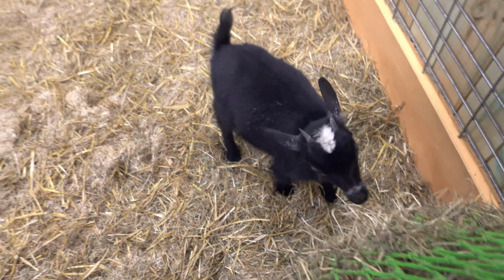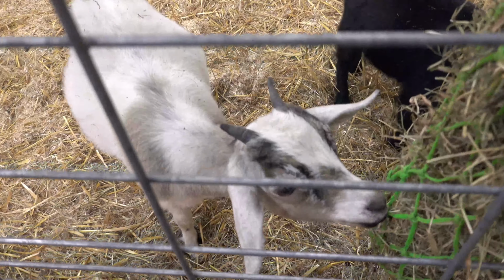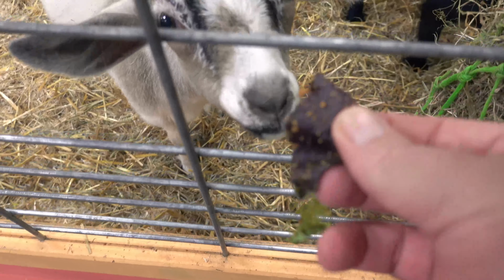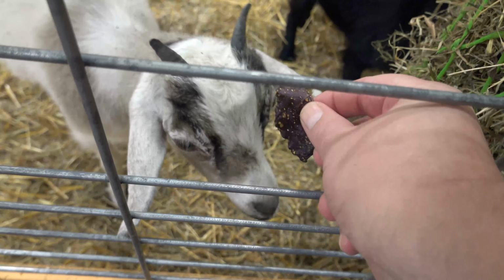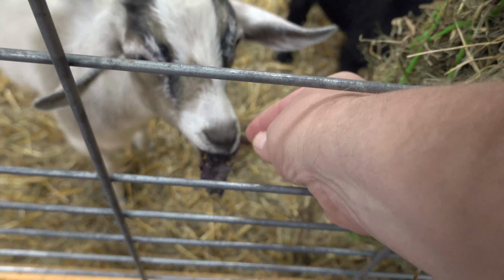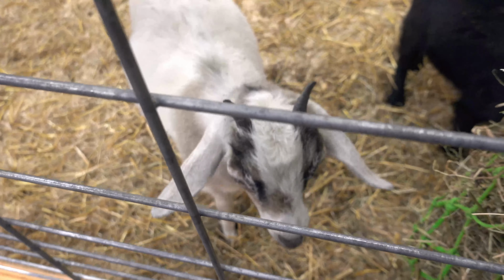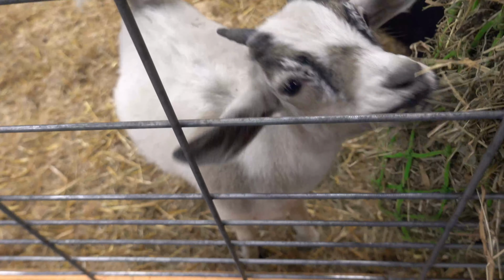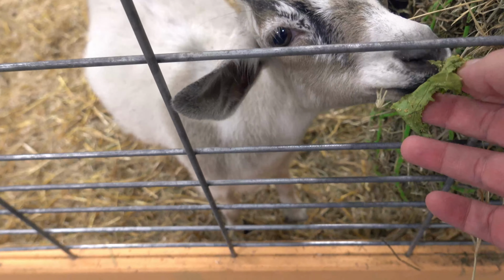And so first on the agenda, baby goats. How can you go wrong with baby goats? Look at these little guys. Let's take a little piece of food out for them. Here you go. Want a little something? You want that? Does that look good? There you go. Not the hungriest goat I've ever seen, but one of the cutest, that's for sure. What a cutie. You want a little more? There you go.